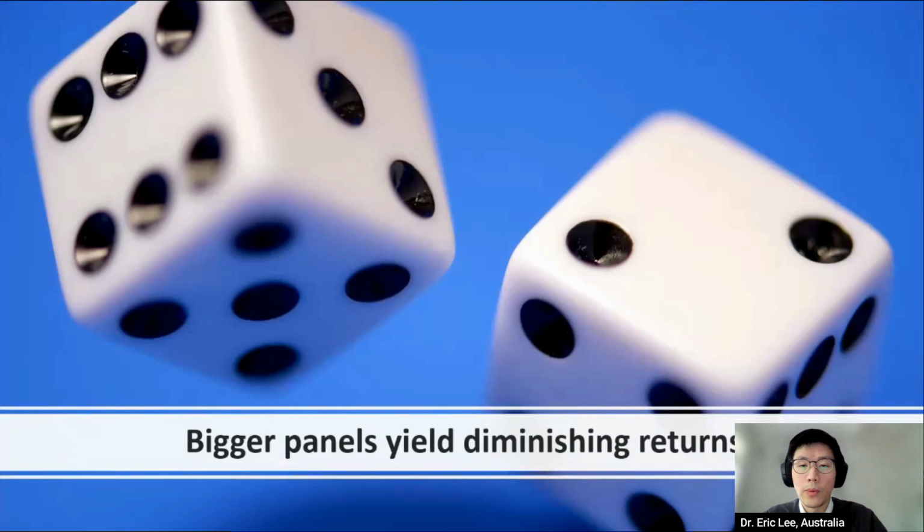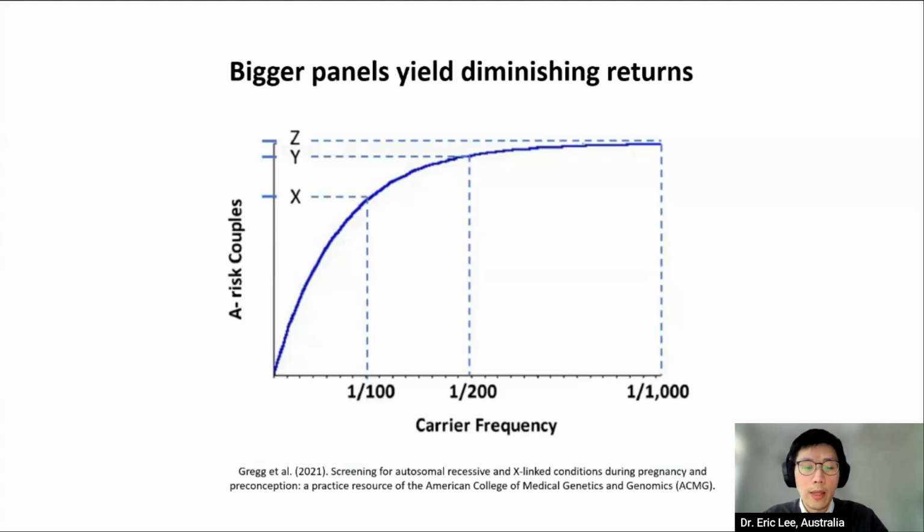As an analogy, the chance of rolling a six with one dice is a 1 in 6 chance, but the chance of rolling two sixes on two dice is 1 in 36, a much lower chance. And so that need to consider results on a couple's basis for carrier screening does reduce how much utility you get from simply increasing the number of genes on a panel. That's really what this graph shows, again from the same ACMG guidelines, which shows that as you include more genes in a panel with lower and lower population carrier frequencies, yes, you will identify more at-risk couples, but there comes a point where there are clearly diminishing returns.